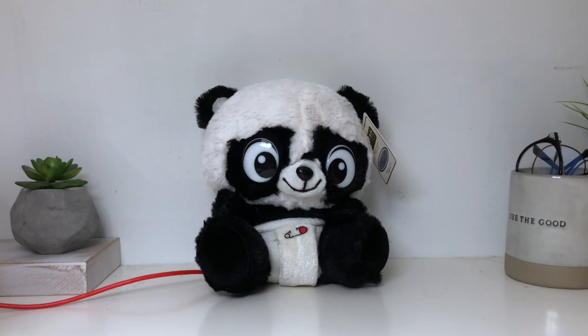So there are two LEDs in its forehead. It's mainly being triggered by the light sensor at the top of his head. And there's also a mini speaker inside his head as well.